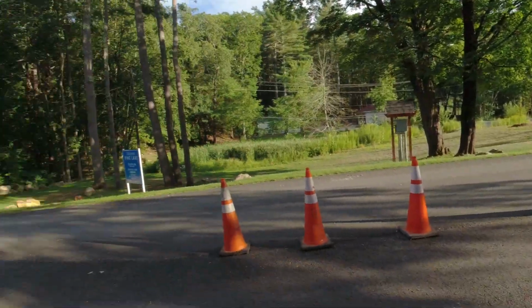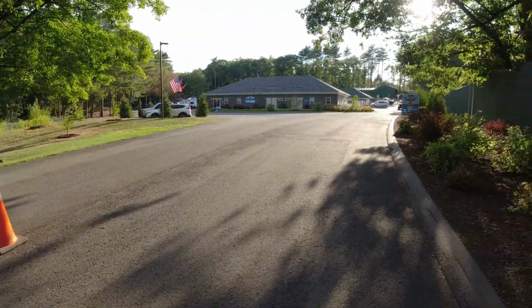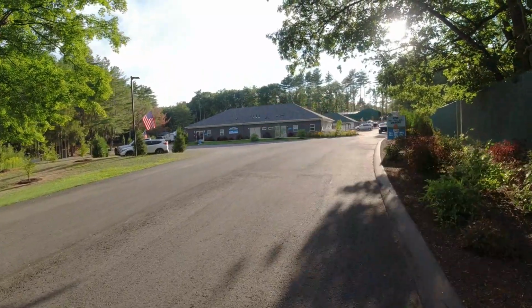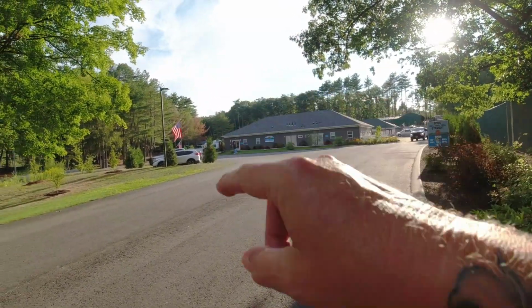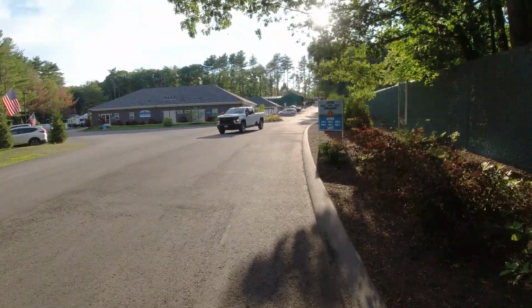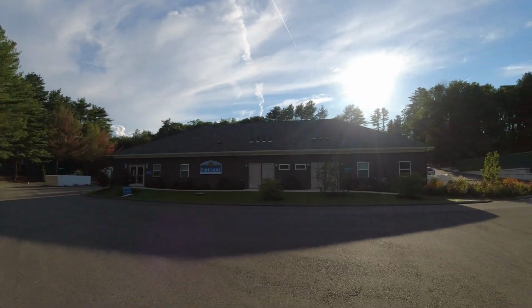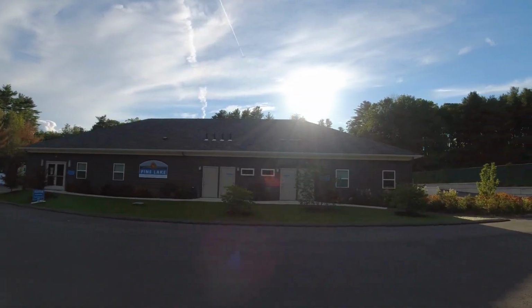When we checked in, there was a person manning the gate, and then they told us to pull up over that direction next to the office because they knew we were going to head out that way. But I'm pretty sure if you were going to go up the hill, they would have you stage off here to the right somewhere. All right, so once we pulled in, we parked right up here next to the office.